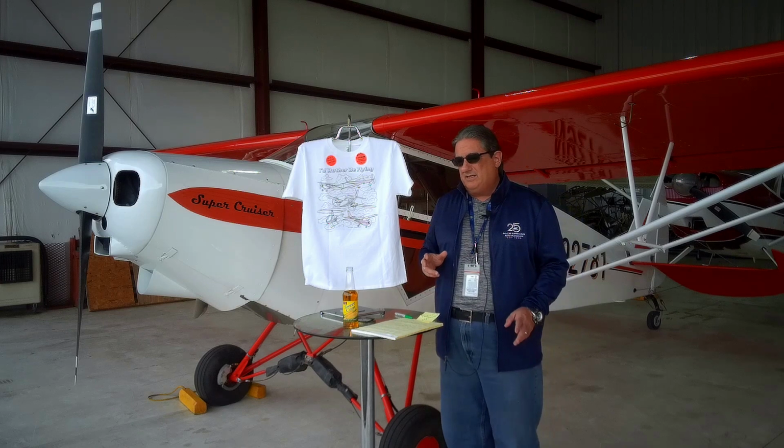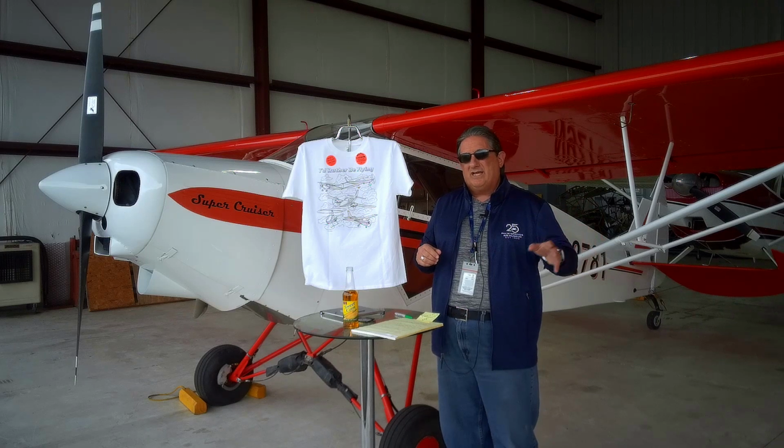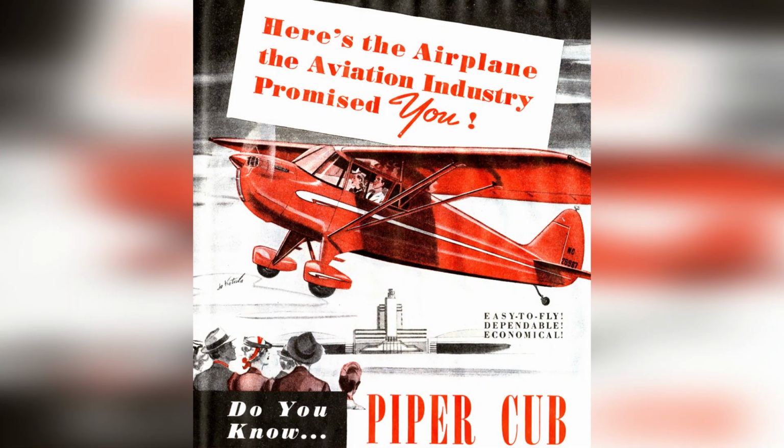But the Cub is another milestone in American aircraft innovation. It's no different than the Boeing airliners. It's just an aircraft that was used for a different type, and it will go on as one of the favorites of American aviators throughout history.